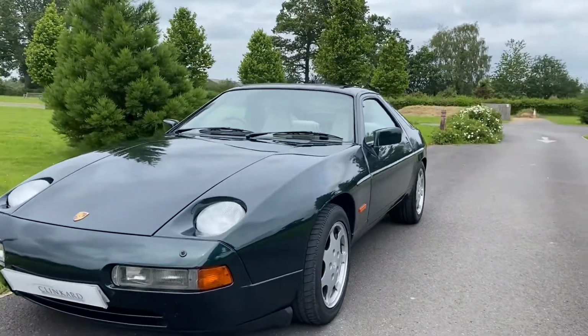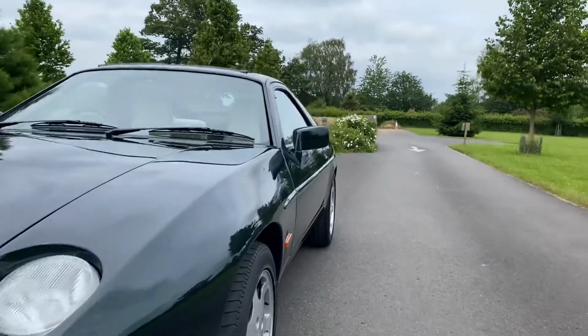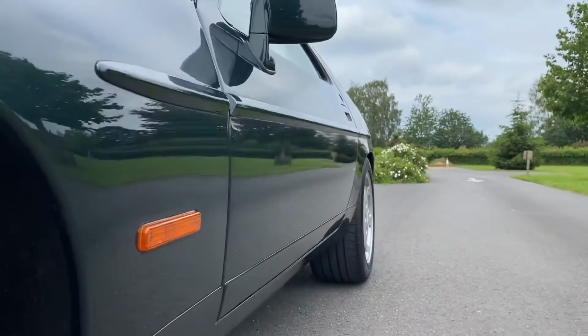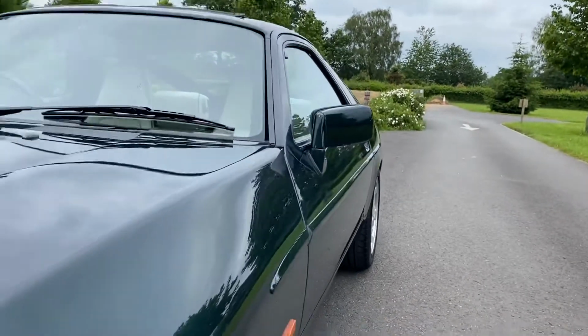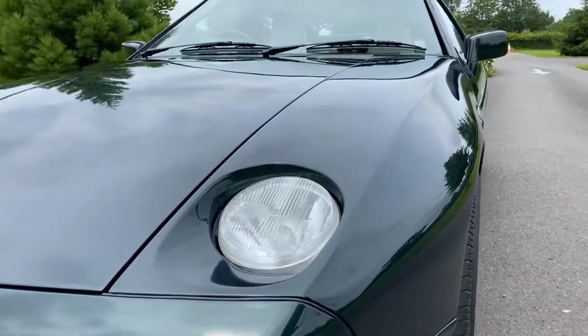But just looking down the side of the car here, all the swage lines, all the door gaps and all the panel gaps are all rather nice. The panels play out really well. There's no signs of filler and what have you, or rust, and the front wings look good and the bonnet looks nice.